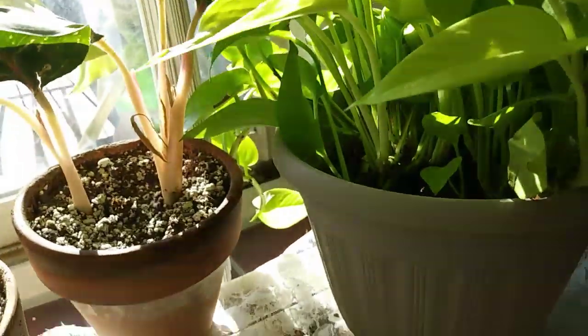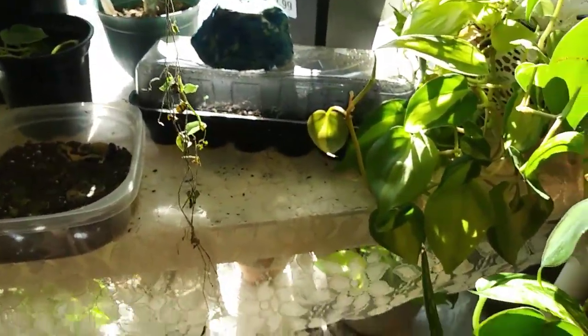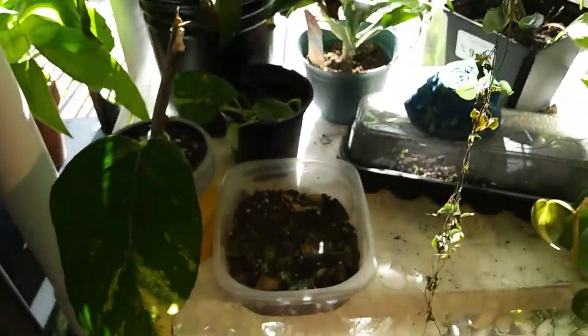I am super excited. There you go. So that's what's on that shelf. Let's move up to the next shelf. The plant, or shall I say the residence on this shelf, has changed as well.